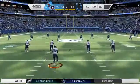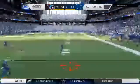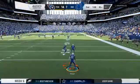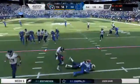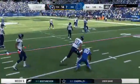The kickoff team on the field now as they will send this one away. This one fielded at the 5. And he'll take it back to about the 19-yard line.